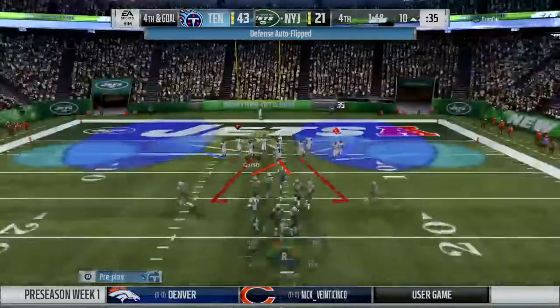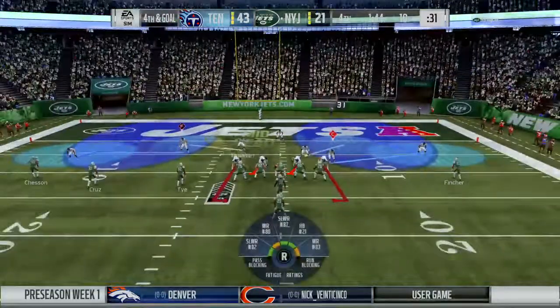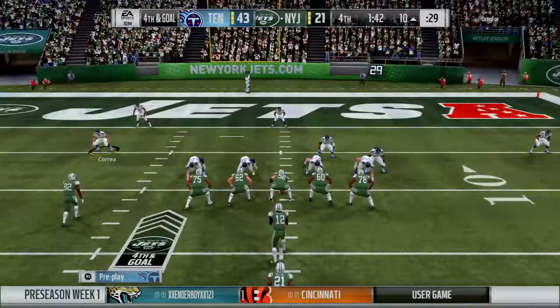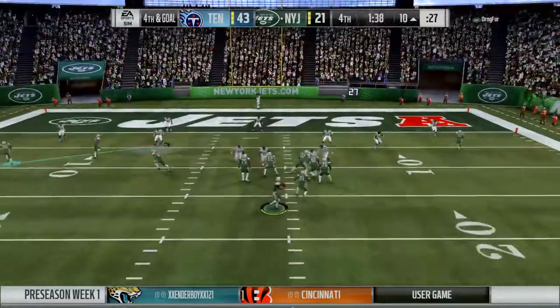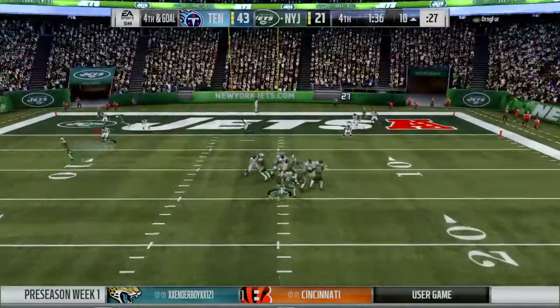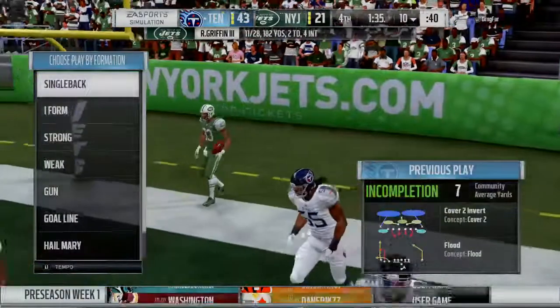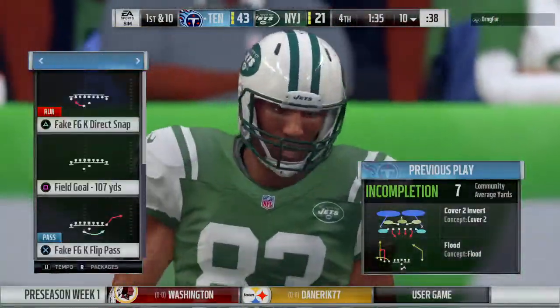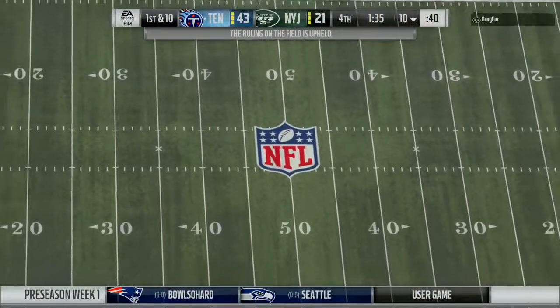Maybe one final chance here to make this a bit more respectable as he'll go for it on 4th and goal. As expected, they're going for it to keep the drive alive. And this is going to be caught. No, they say it's incomplete. They can't hook up here on the 4th down pass attempt. And as a result, it'll be Titan football on the turnover on downs.